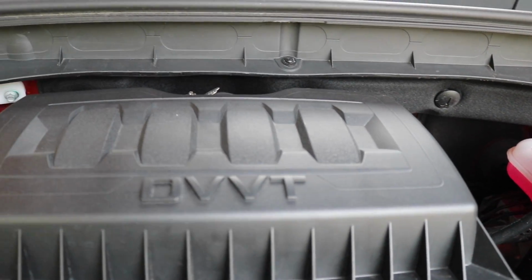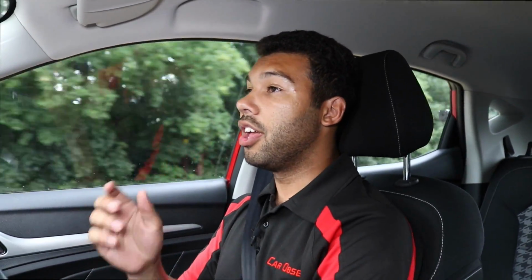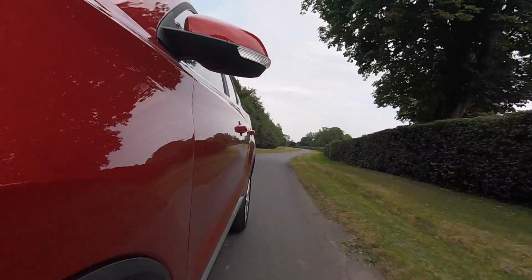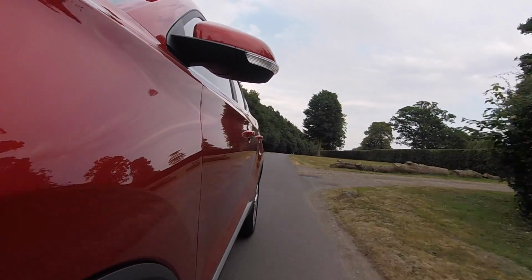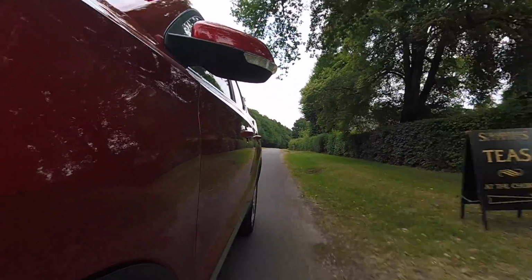Now, in regards to performance, this engine will hit 62 miles per hour in 10.9 seconds and continue to a top speed of 109 miles per hour. But what if you go for the 1 litre turbo? Well, interestingly, although that is a smaller engine and it's more powerful because of that turbocharger, it will actually hit 62 miles per hour 1.5 seconds slower than this engine, so it's 12.4 seconds. However, it does have a higher top speed, it hits 112 miles per hour, and of course this car hits 109, so it's not the biggest difference, but a difference is a difference.